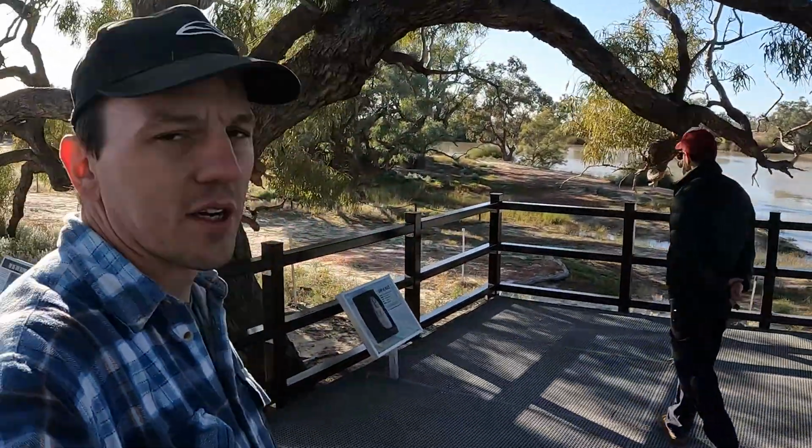It's on the beautiful Cooper Creek. You can have fires. You got bins and toilets. So check it out. It's worth a look.